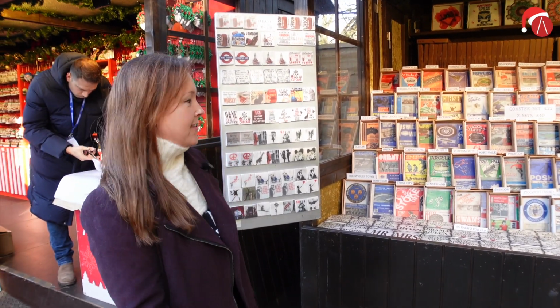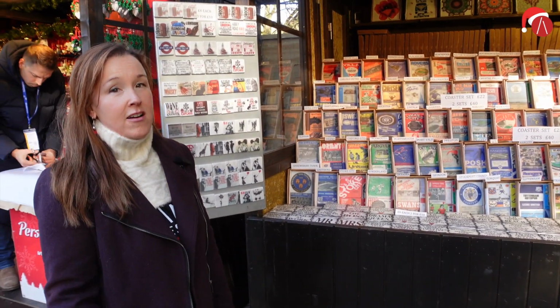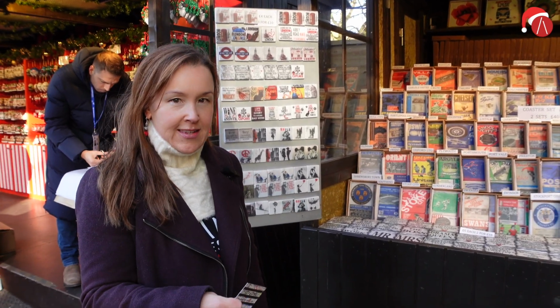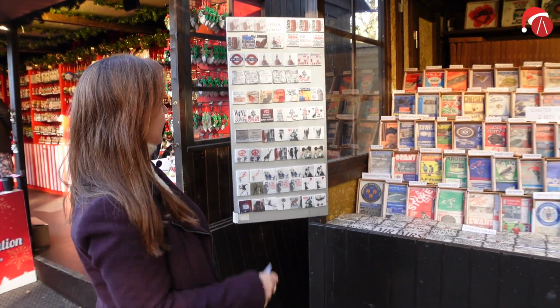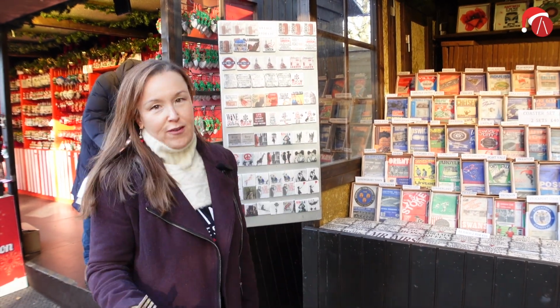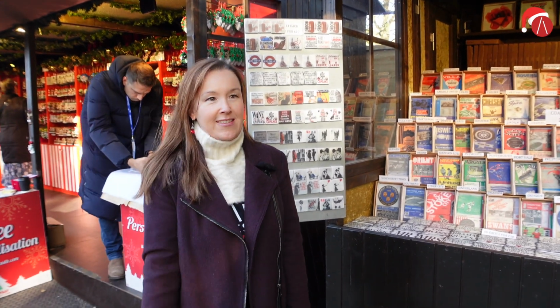Hi, we're here at Winter Wonderland and we've just stopped by here at Coasting, a lovely stall where you can find magnets and coasters, and they are handmade, as we were told by the owner. So he basically designs the prints and he then prints them onto the coasters and the magnets. And what stood out for us was that there are a lot of London souvenirs here as well, which is very popular with the tourists, as he told us.